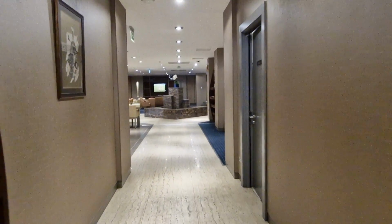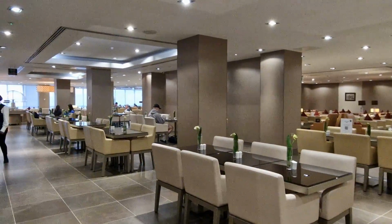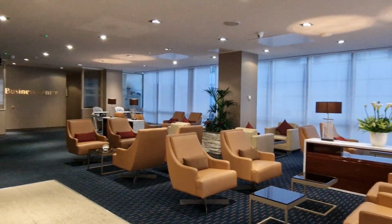So we get to the airport to check in and the woman at the check-in desk says, right, you have lounge access. So we were just like, oh. We go to the lounge, hand over our ticket, and she's like, welcome, and explained the lounge and let us through. So I'm not sure if it's just the Dubai lounge we don't have access for. We'll keep you updated. We're currently in the Emirates lounge at London Gatwick North Terminal.